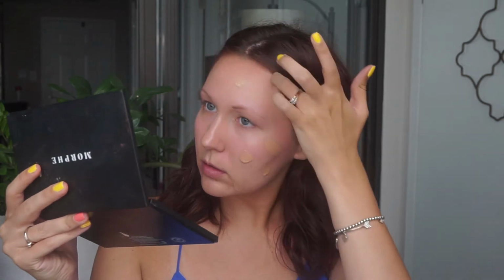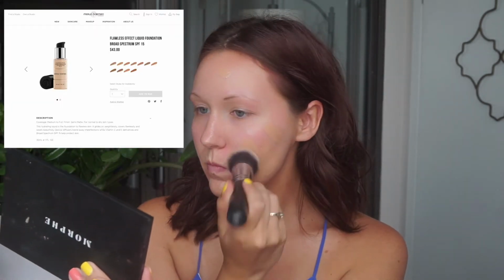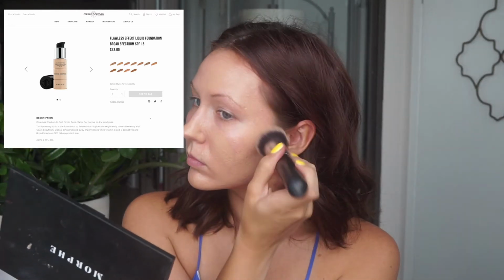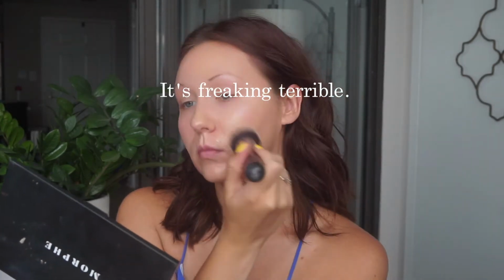I have my sponge nice and damp. I'm going to do half of my face with the sponge, half with a brush. And I'm just going to get 1 pump onto my finger and I'm going to dot this all over. And then while I'm blending this out, I will tell you all about the claims of this foundation. So this foundation is $43 and unfortunately only comes in 11 shades, which is crazy. And the lightest one compared to the darkest one is, it's not good. We'll say that. So the coverage is medium to full, finish semi-matte for normal to dry skin types.